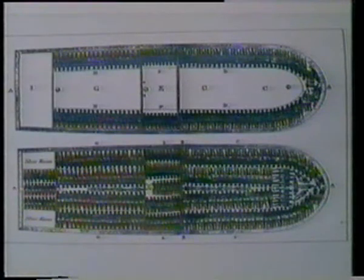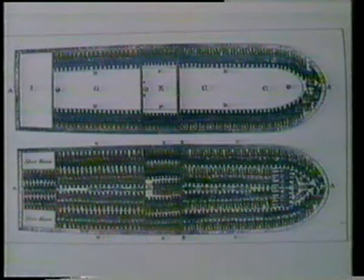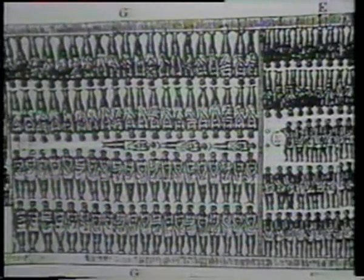Several million slaves were shipped across the Atlantic from West Africa, and many thousands died on the journey from disease, hunger, or ill treatment. Conditions on the slave ships were appalling, and although it was in the merchants' interests to land healthy slaves, for they got better prices for them, very few bothered.